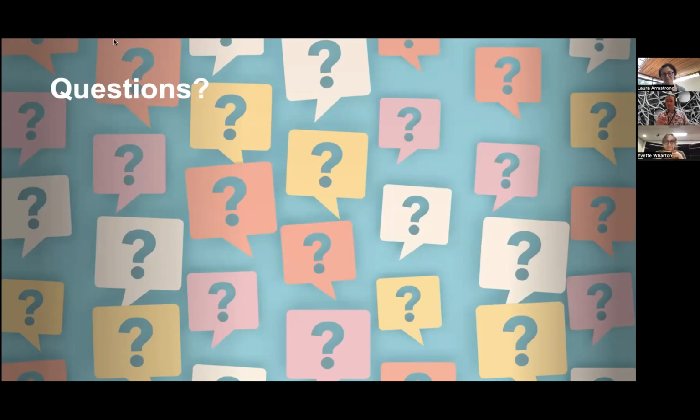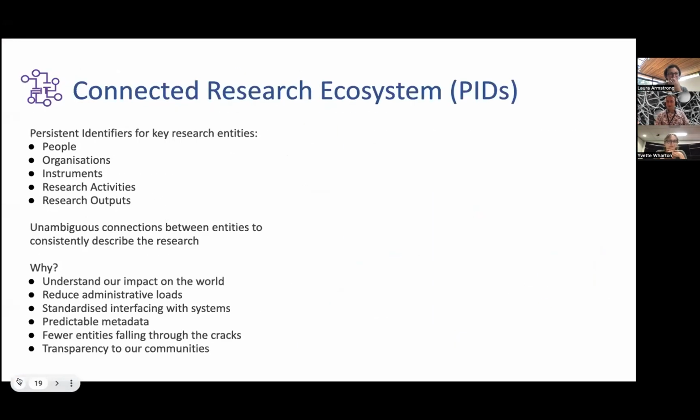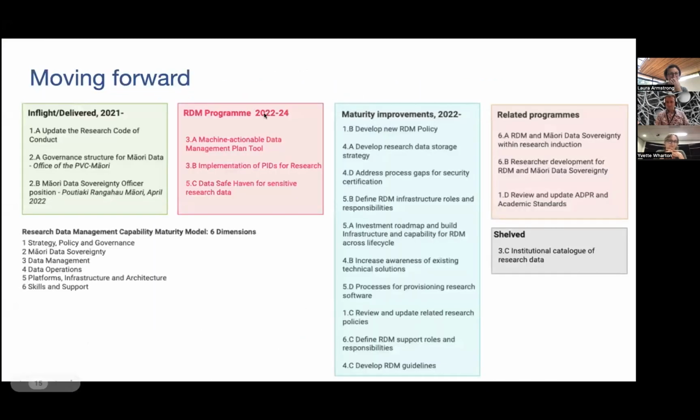I have one actually. In some of the recommendations that came, you had one that was shelved about an institutional data catalog or something like that. Does that mean that University of Auckland does not have an institutional repository, or you chose to have another model? We have an institutional repository. We have an institutional Figshare. And people do use it. That's not quite what we meant.